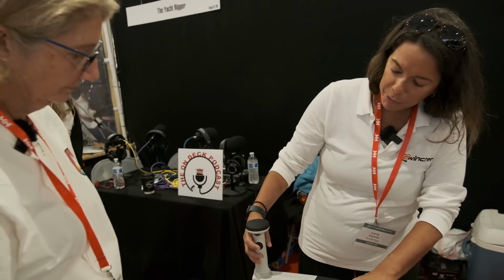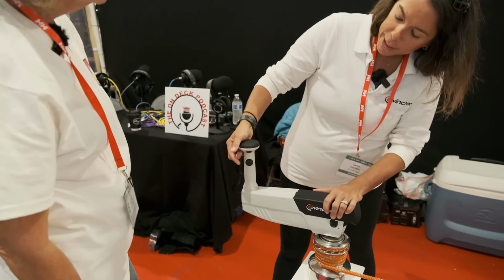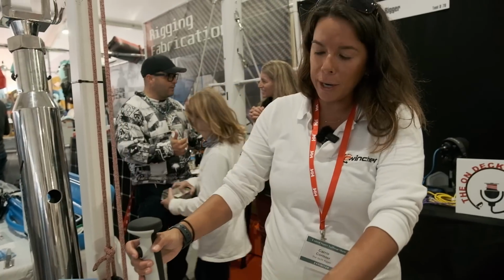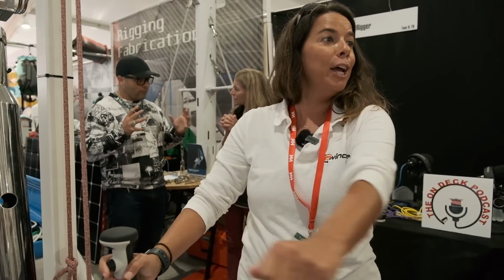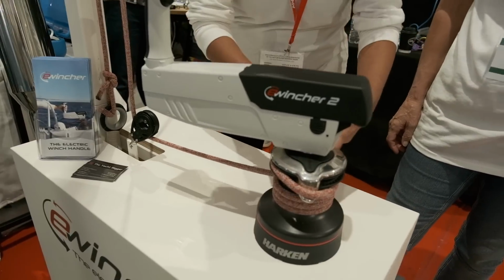The more you depress this, the faster it'll get. Also within this speed, there's a little black button under here. That's what you press to change speeds. You can also crank manually while you are actually pressing on the button as well. So you can have an assist and a manual crank. What I like about this make is that it actually looks and operates like a normal winch handle.